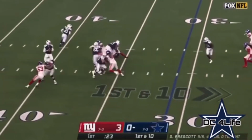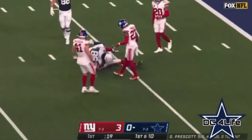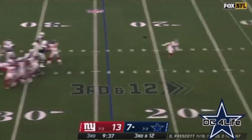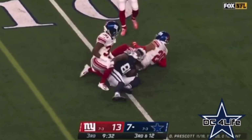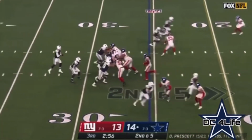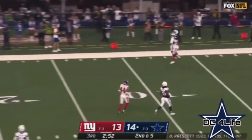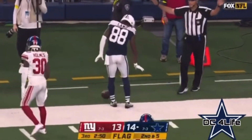Here's Prescott. Some time. Loading up. Going deep. And it's Lamb who makes the catch inside the 10. Third and 12. Blitz coming. Picked up. Prescott throws. Caught. Down near the 10. It's a first down. CeeDee Lamb made the grab. Blitz coming. Picked up. Prescott looking to run. Throws across his body downfield. Oh, Lamb, a one-hander. And a penalty to boot.